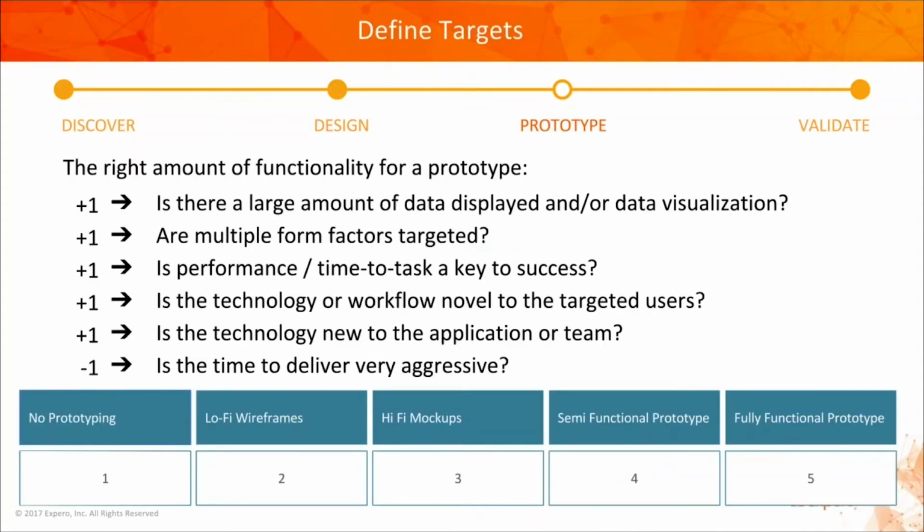So now we're ready to prototype. We've got the design. We know who we're targeting. We know why we're targeting them. We know what solution we want. We know what problem we're going after. How much do we prototype, and how much time do we spend on this when we get to the point where we want to build this out to validate with hopefully end users or potential end users? And the short answer is it depends.